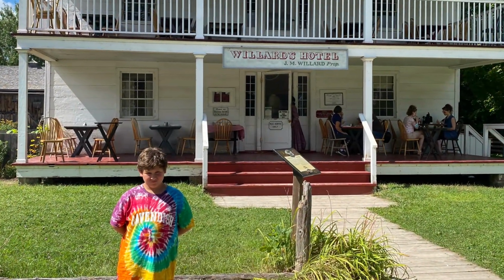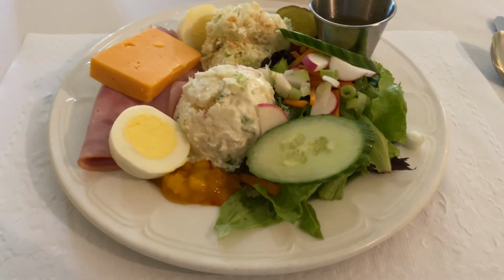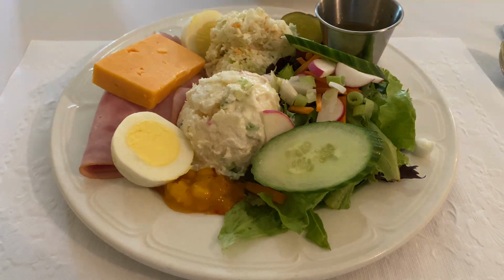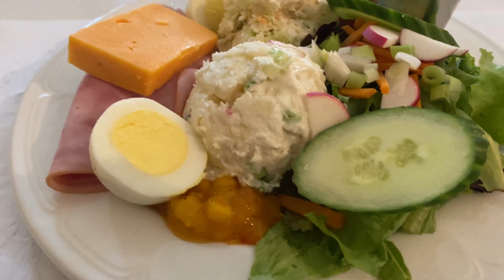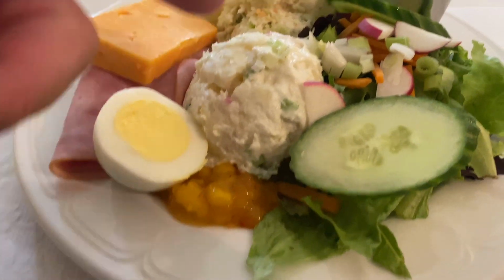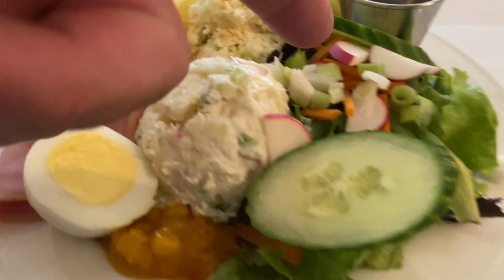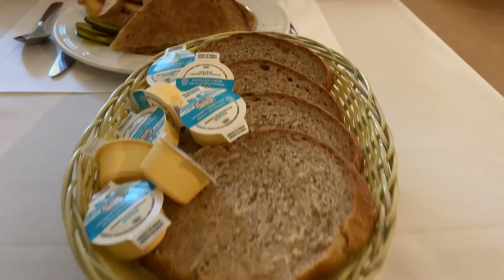Next, we try the cheese and bread at the Willards Hotel. Robbie, what did I order, bud? They have to make little twists, right? What did I order? Remember what it's called? It's called a Plowman's Lunch. Look, there's cheese, meat, egg, potato salad, coleslaw, a salad, cucumbers, dressing, pickle, bread to eat it with.